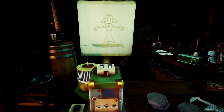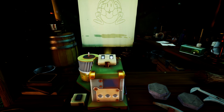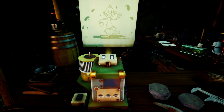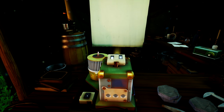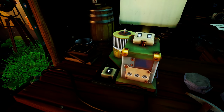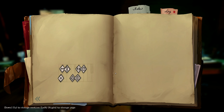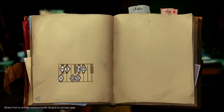Just keep going. Lovely. I knew there had to be something else. Uh-oh. So you go into the ooze and you come out whatever that is. Okay. That's a bit disturbing. Let's turn it off. Alright, let's take a look at her journal. See what she's got. Okay, so nothing new, just this picture here.